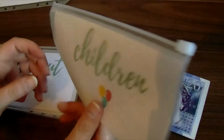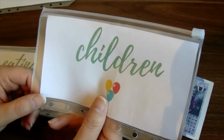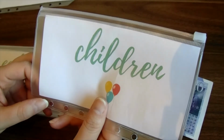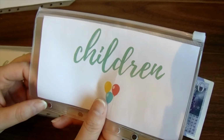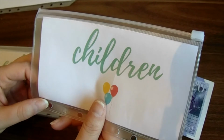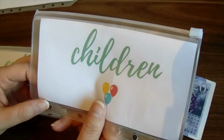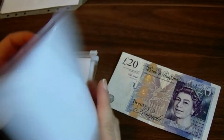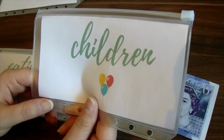So I'm going to leave the children's envelope empty, and I cannot remember the last time I left this empty. And like I say, it might seem a bit mean, but I really don't think I need to put anything in there this week. We're not doing very much, and if we do something, yeah, so going to the park won't cost us any money. It doesn't have to be something that costs money. We can even go to the library and get some books out. There's things we could do that don't have to cost us money this week, but we'll see.